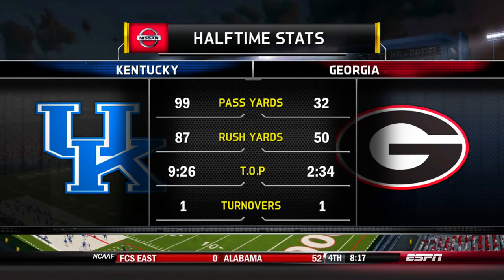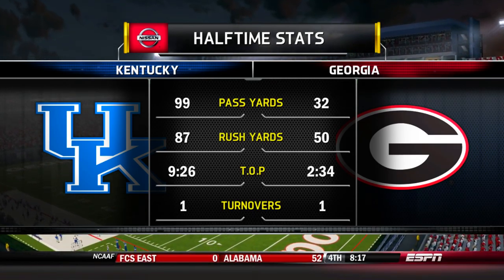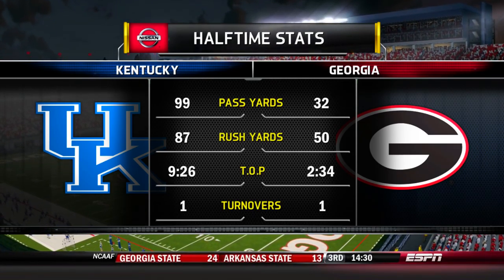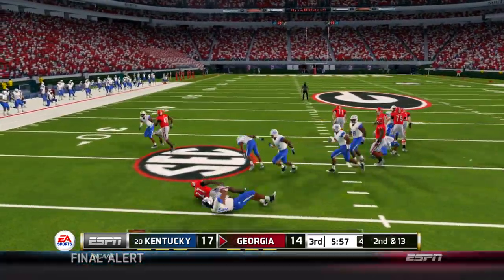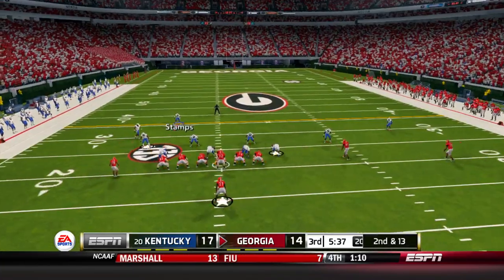So we are leading this game 17-14. Look at that time of possession. It's absolutely crazy. But Georgia's going to get the football first to start off the second half. This is going to be Nick Chubb. He will end up losing 3 yards on that play.